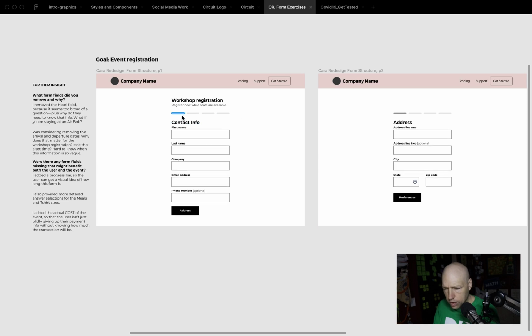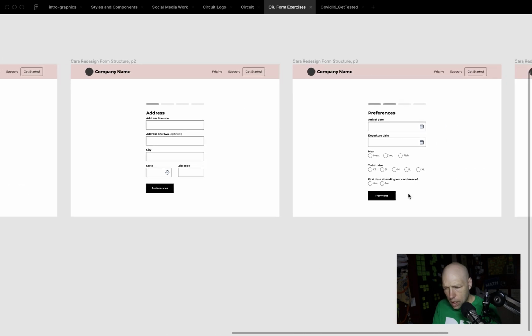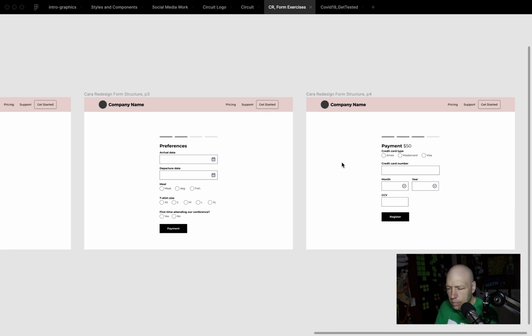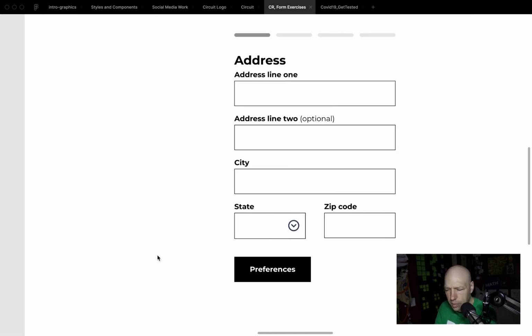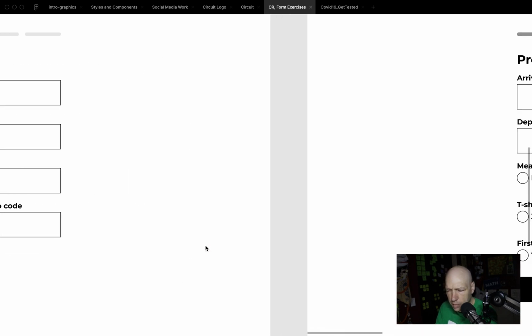So there's contact information. It's weird though. This should be screen 1, but this address is showing up as screen 1. Payment. Yeah. So your dots here are just a little off, the stepper going through. Let's get in here and look at the form. Okay, all right, so now you're indicating which one is optional. That's good. I get an idea what the drop down is going to be like.